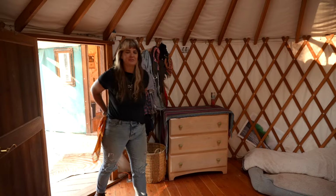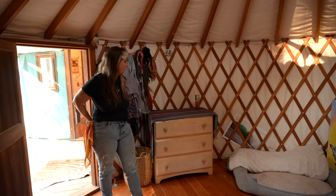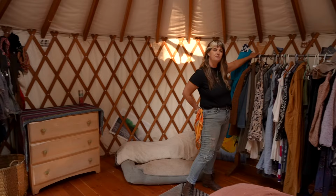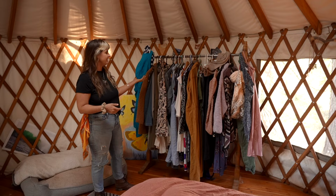So this is my bedroom yurt, and it is again 16 feet, which ends up being about 250 square feet. So perfect size for a nice little bedroom. I've got a dresser for my clothes, and then I also use one of these. I guess one of the more challenging things about living in a yurt is places to hang things, and you don't have a traditional closet, but I find this works just fine for me. This is a queen size bed.